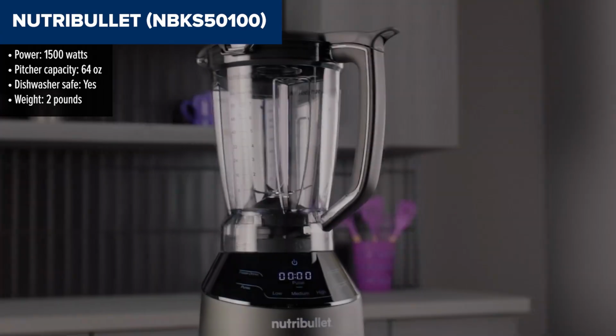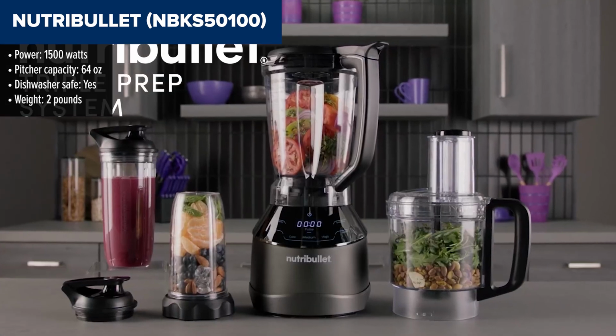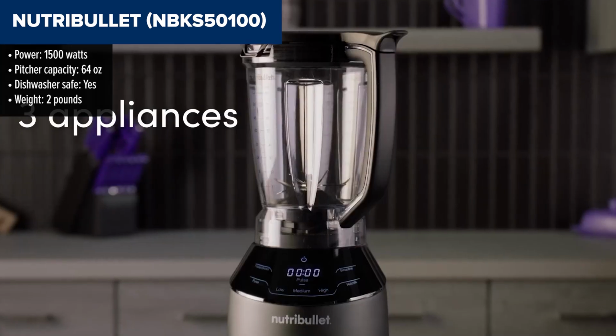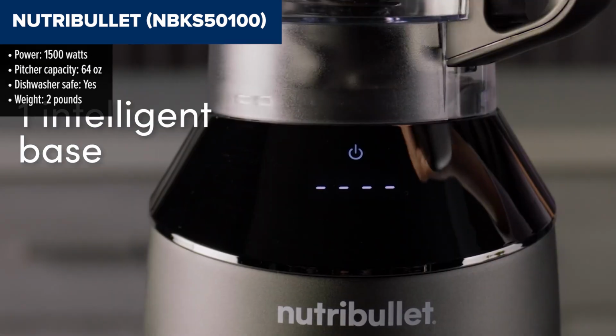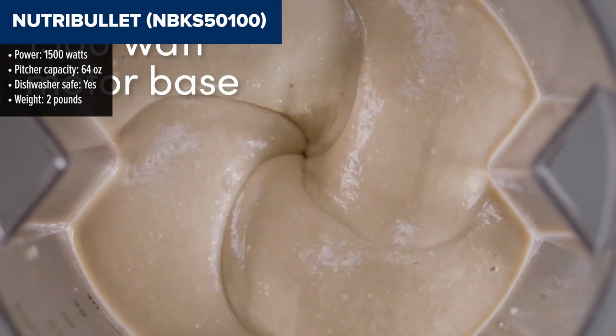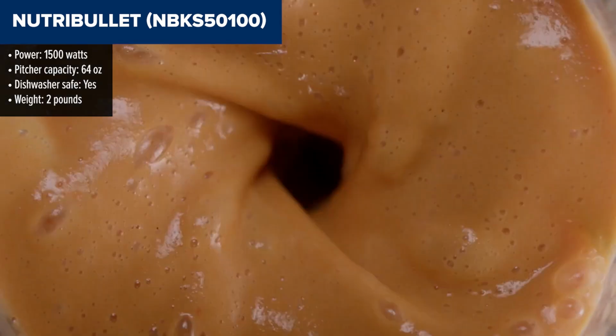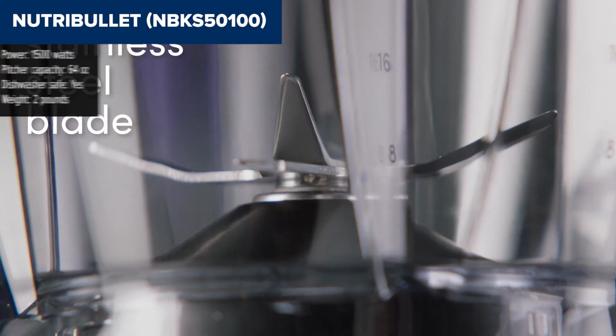The NutriBullet Triple Prep System is a versatile kitchen tool that combines a full-size blender, a personal blender, and a food processor in one unit. With its 1500-watt motor, it effortlessly handles tasks like blending smoothies, chopping vegetables, and kneading dough. The vessel recognition feature automatically lights up the correct settings based on the attachment you're using, making it user-friendly and eliminating guesswork.